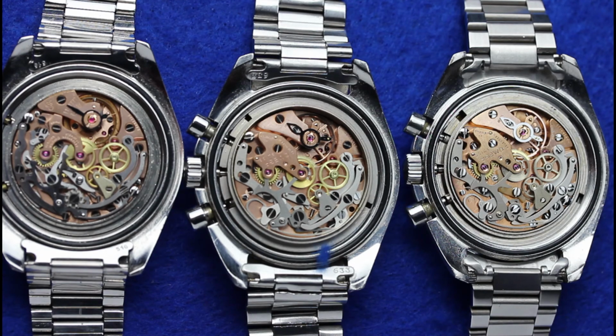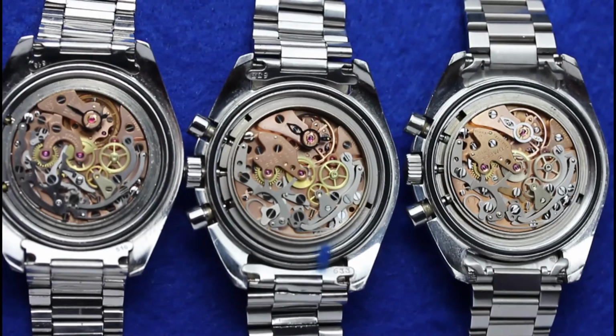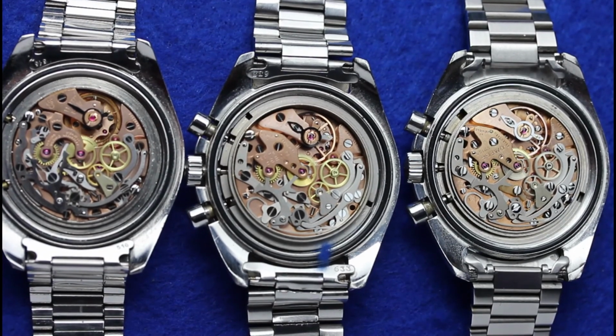But you know, if you're looking at the movement of a 71 Speedmaster, it should definitely have a metal brake. A 74 or 76 or later should have a Delrin brake. Some of the 72s have metal and some have plastic or Delrin, so there was a cutover point at some stage. Anyway, we'll look at these movements in a bit more detail shortly.